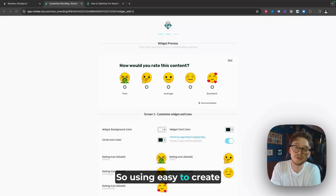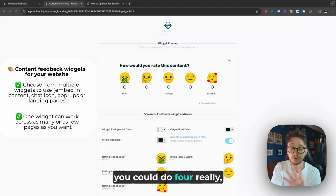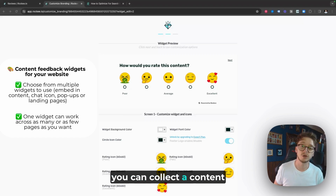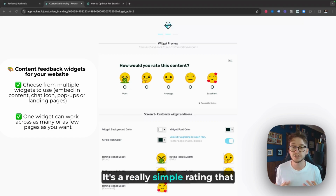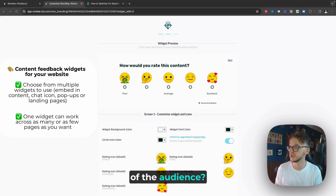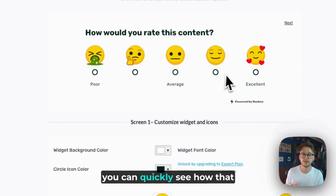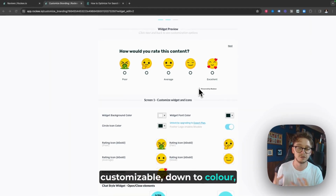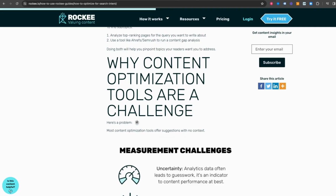So using easy to create survey widgets, you could do four really powerful things. First of all, you can collect a content NPS score. It's a really simple rating that will tell you if your content is doing its job. Has it met the expectations of the audience? So from 1 to 5, you can quickly see how that rating has performed. And all of these widgets are completely brand friendly and customizable down to color, font, and icon.